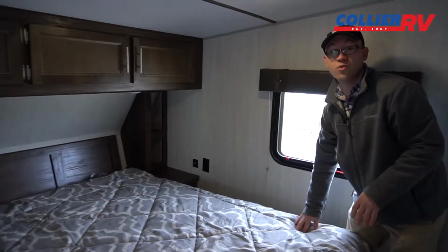All right, so this is a new model from Wolfpack. This is a 365PACK16. Give us a call on the number listed below or visit us at CollierRV.com.